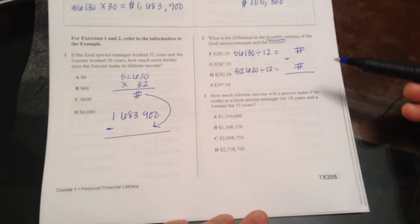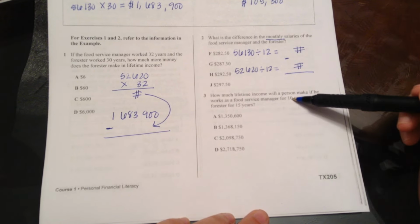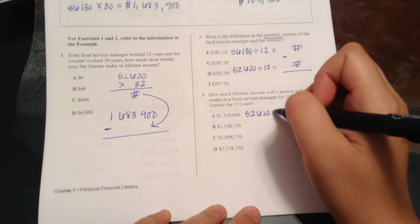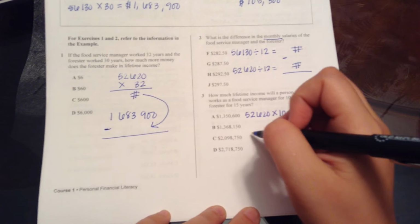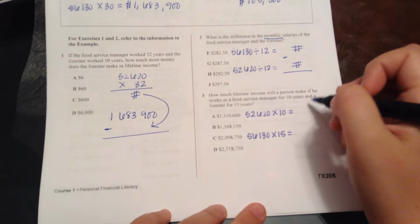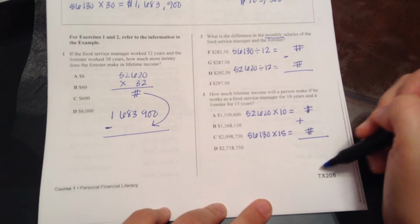And for number 3, it says, how much lifetime income will a person make if he works for this food service for 10 years? So the food service was 52,620. I'm going to multiply that times 10, okay? And then the forester for 15, so 56,130, and I'm going to multiply that by 15, okay? So you're going to get a number here, and you're going to get a number here. Okay, then you have to add those numbers together, okay, and then you get your answer.